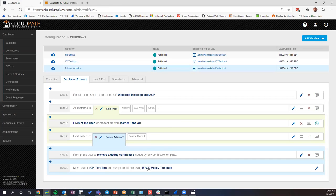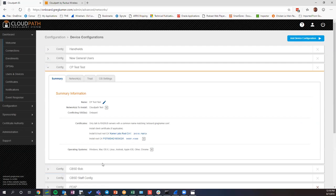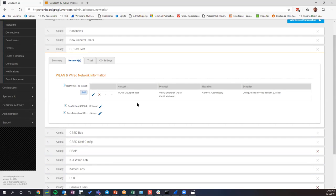I did want to show a couple of things real quickly, is you have this concept of what we call device configuration. This is what are we going to do to or with that device. And a couple of things I wanted to point out. First of all, I'm installing in my home network is just this WLAN for CloudPath test. Now, if you're in an environment where perhaps you have more than one SSID you need to onboard the user to, or perhaps you want them to have a certificate for 802.1x authentication on a wired switch, you can add them all here. So when that device onboards, it gets all of those things. So pretty simple and easy.